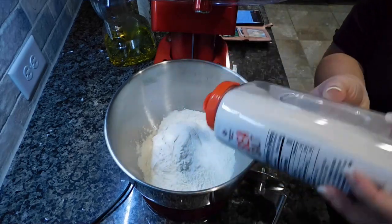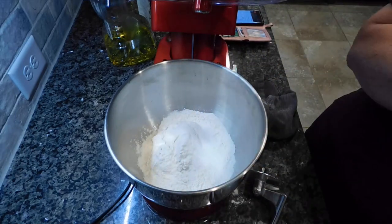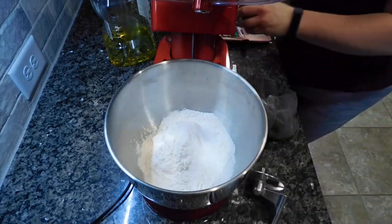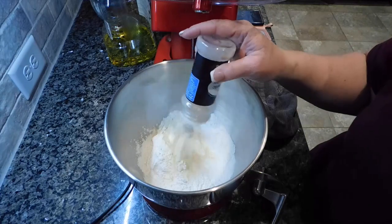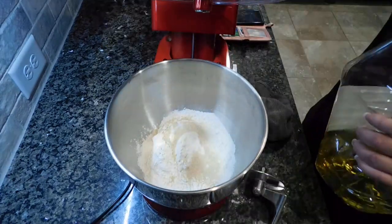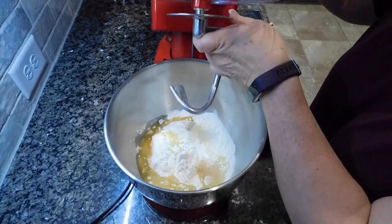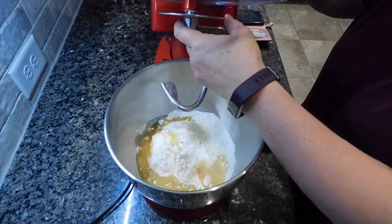It's salt, garlic powder, lots of flour, 2 to 3 cups of flour, just depending on how sticky it is. You're going to have to just kind of do it by feel. And then a little bit of olive oil there at the end. And I have it in my mixer, and I'm just going to use the dough hook and let this do the work for me, because this is so much easier than having to knead it yourself.